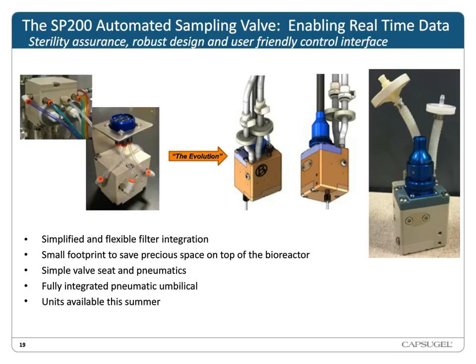The new MAST has a simplified and flexible filter integration, and a smaller footprint on the bioreactor head plate to save space. It has a very simple valve seat and pneumatics. It's a fully integrated pneumatic umbilical as opposed to historical versions, and units are available.